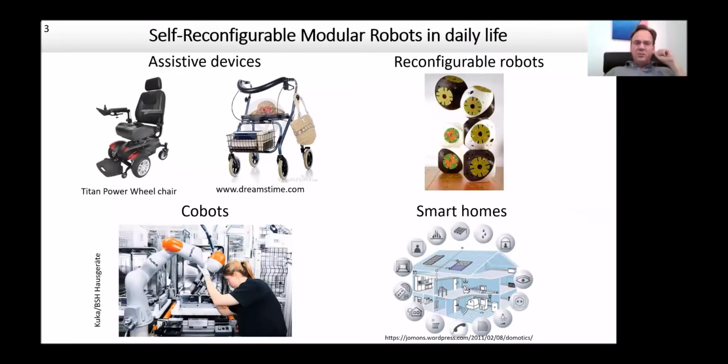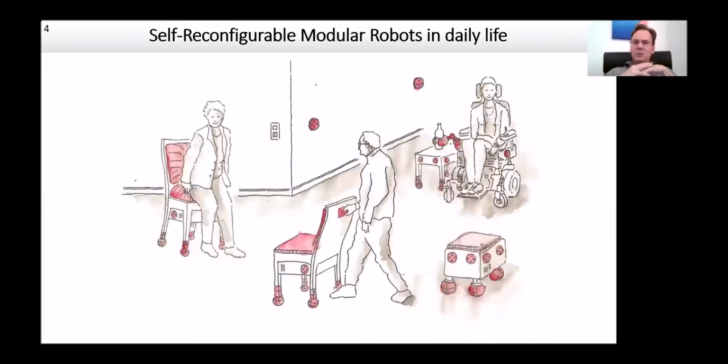So one application we have in mind is to create a whole smart assistive environment. Our dream is to combine ideas from reconfigurable robotics together with assistive devices, cobots, and smart homes to create a whole smart environment to be assistive. Our dream is really to assist people who have limited mobility. So imagine you are in a wheelchair and you are in a small apartment. It would be really fantastic if the whole furniture in the apartment could assist you.